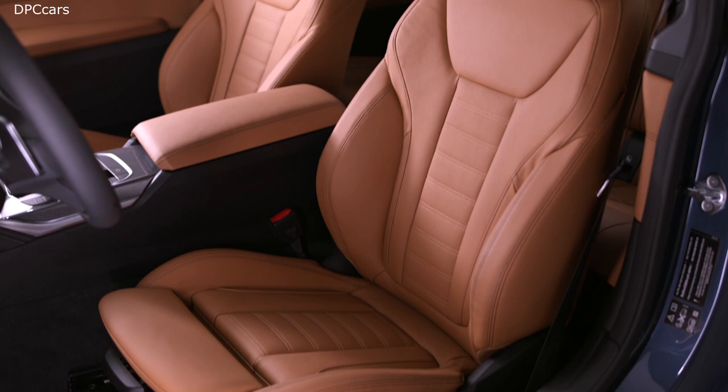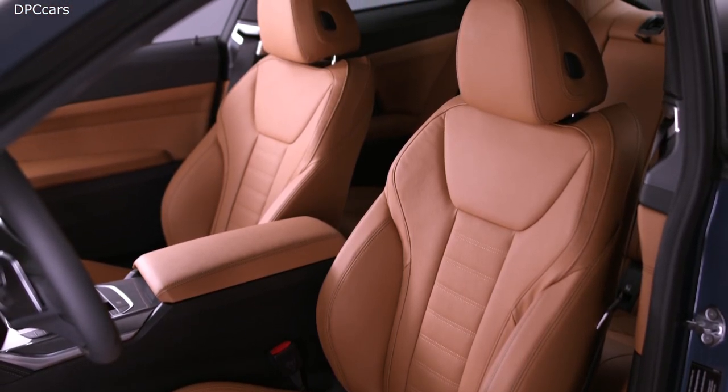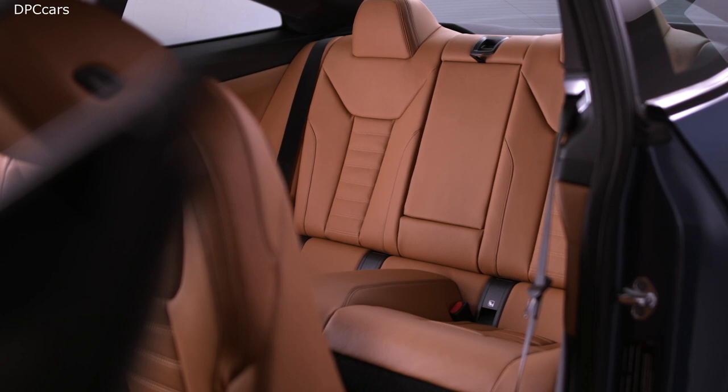The interior of the new 4 Series Coupe features fully LED lighting for front and rear interior and reading lights, glove box, center armrest, storage compartment, sun visor mirror, trunk area, and door courtesy lights.